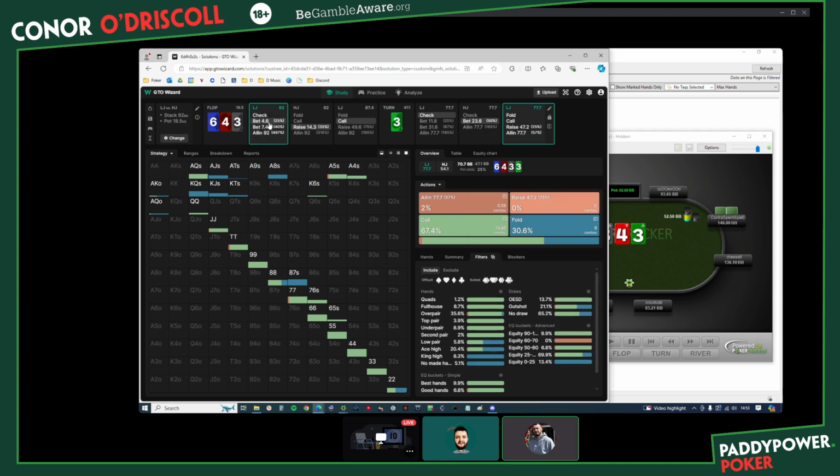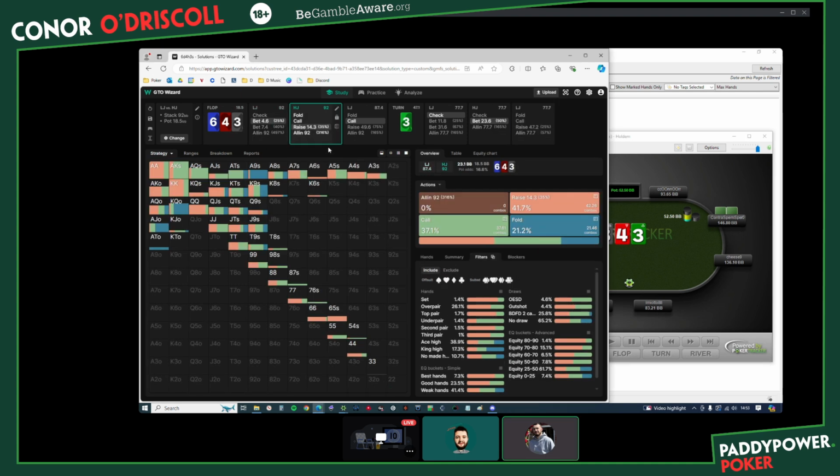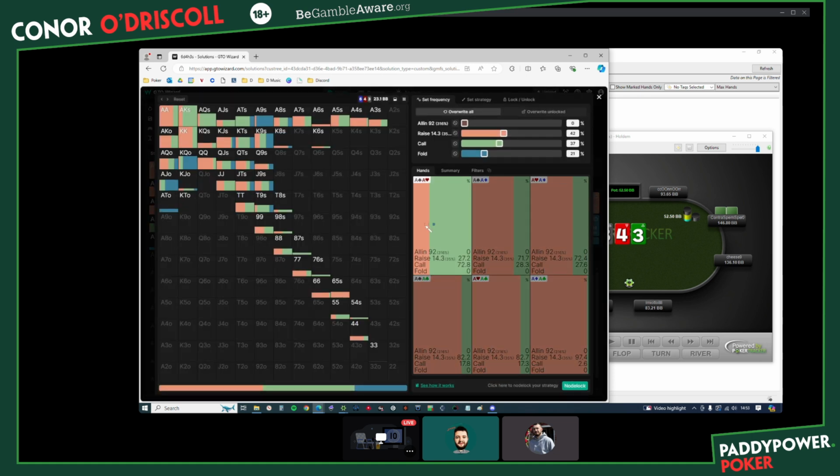Yeah, let's node lock it, actually. So, B25 on the flop. I'm not going to mess around with the combos too much. I'm just going to drop the frequency. So it's 42. Bring it down to like 32. Yep. Which is still super aggressive. Like, that's a third of the range it's raising.